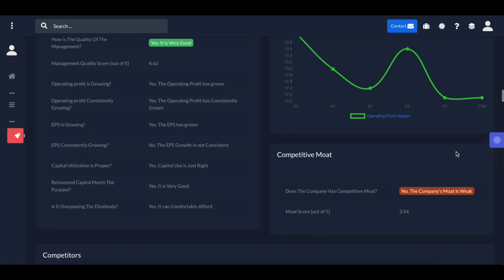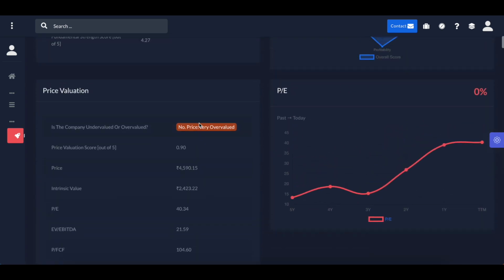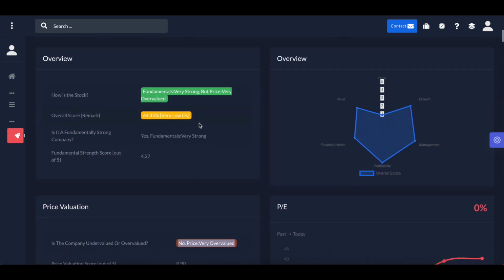So you can see, just by reading these texts highlighted in green and these texts highlighted in red, even a novice investor, even a beginner, will understand whether this stock is good or not. For sure, we are giving no investment advice, but at least you can make a first impression about the company by reading the app in the order that I have told you to read.